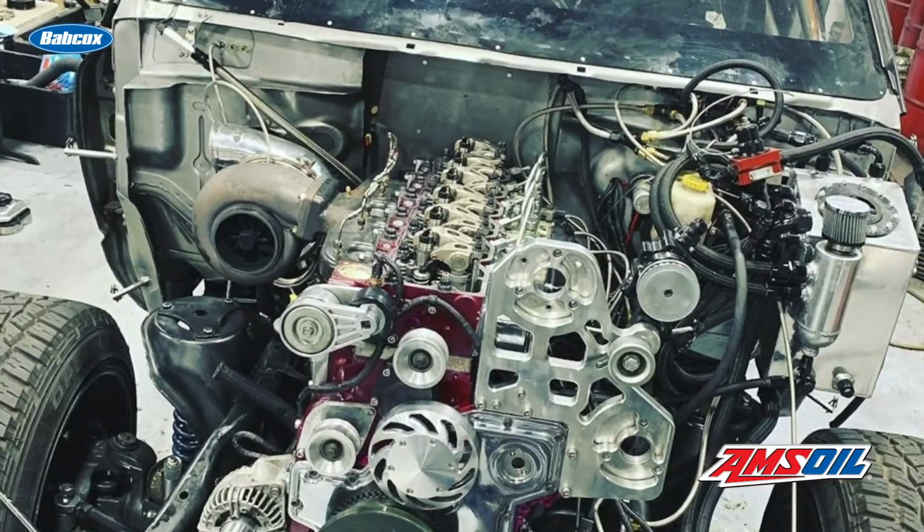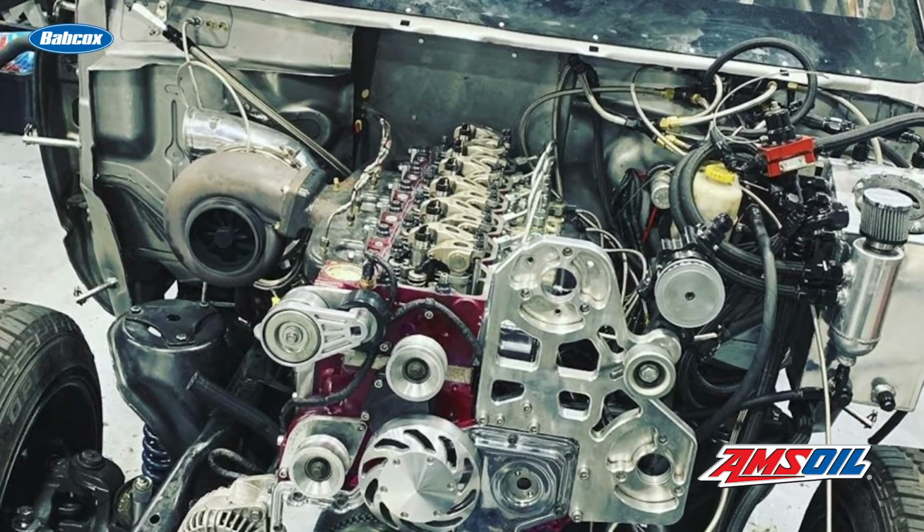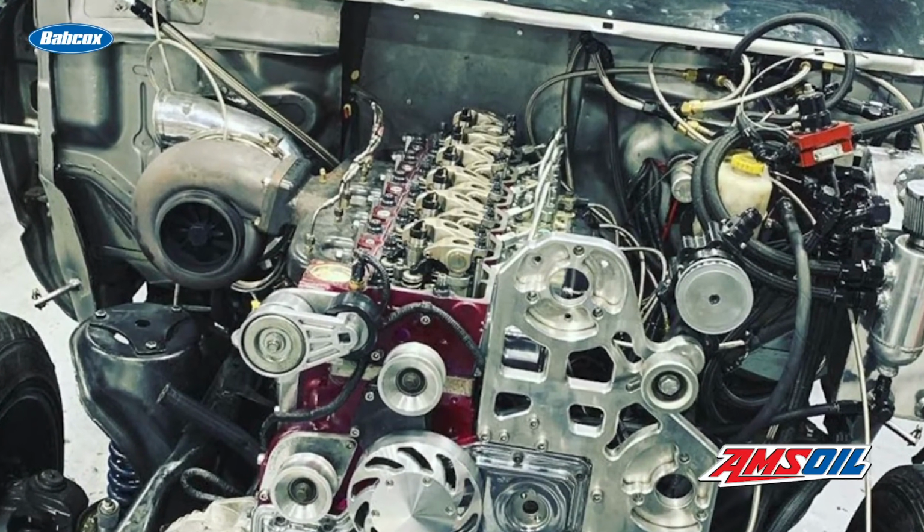Hey everyone, I'm Greg Jones for Engine Builder, and today we're taking a look at what Industrial Injection Diesel Performance and engine builder Sean Baca have in store for the 2020 version of the truck Master Shredder and its 6.7-liter Cummins engine. Sean has been an engine room mainstay at Industrial Injection as the head engine builder for 10 years now.